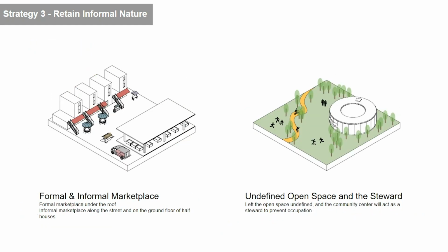In addition, it is available to have informal marketplace in open space or on housing's ground floor to cater passenger flows. Some open space will be undefined. A public building will be built near such open space as a steward to prevent occupation.